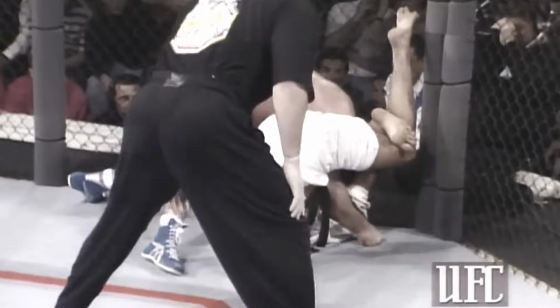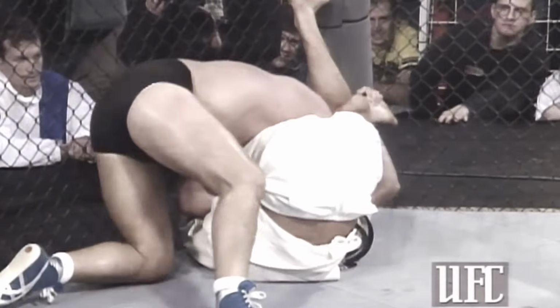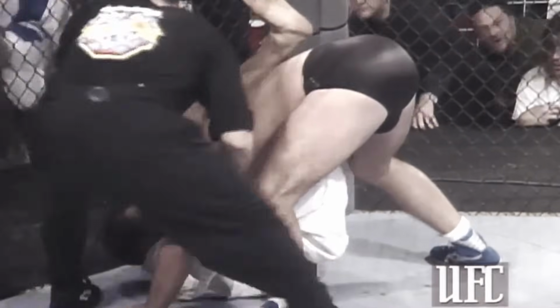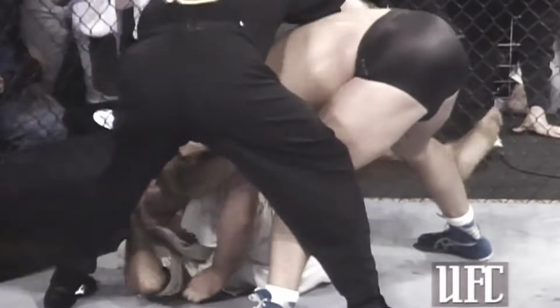Oh, he might get an elbow lock here. Severn might be in trouble now. When you raise the butt up like that, you're trying to pull the head out. Gracie maneuvering, whatever he can do to stay in it. That's it. Oh! He choked him out. He choked him out. Talk to me. Unbelievable.